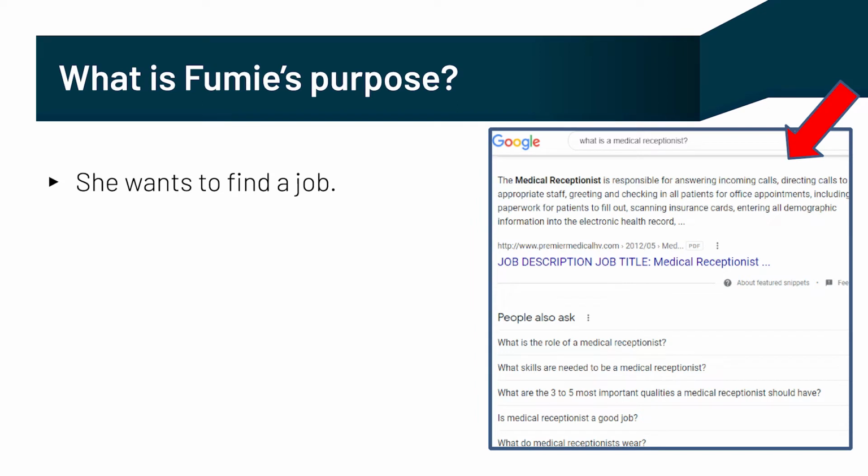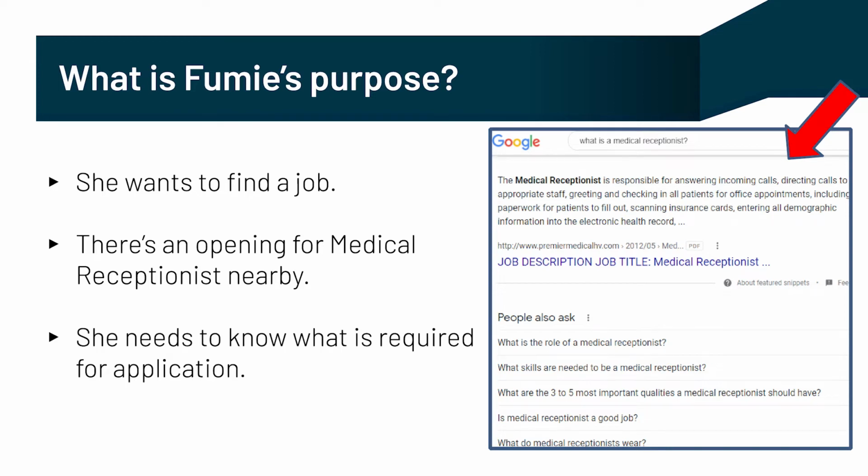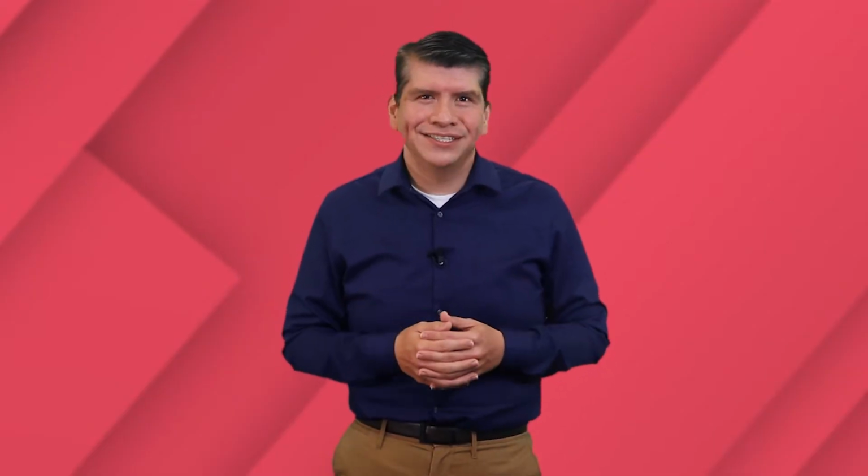Think about Fumi's purpose. What is she looking for, and why is it important? Well, we know she wants to find a job and that there's an opening for medical receptionists nearby. She also needs to know what is required before she applies to see if she's qualified for the job. These are called prerequisites, and Fumi is going to need to make sure she meets them. Thinking about her purpose can help her narrow her search and give her a better idea of what to look for.